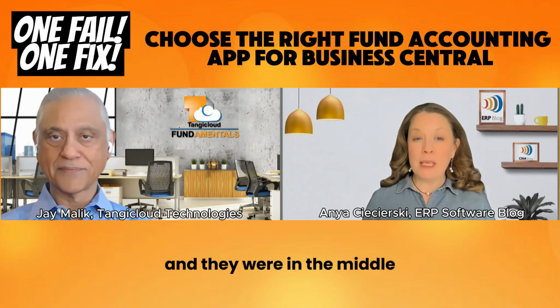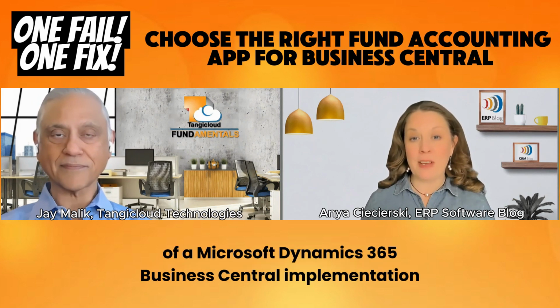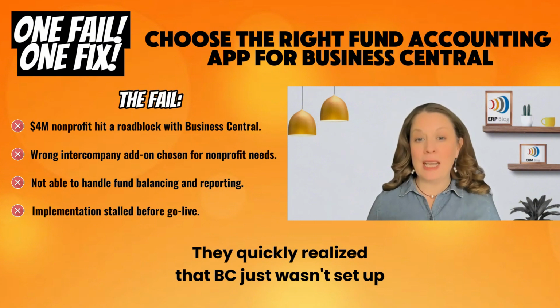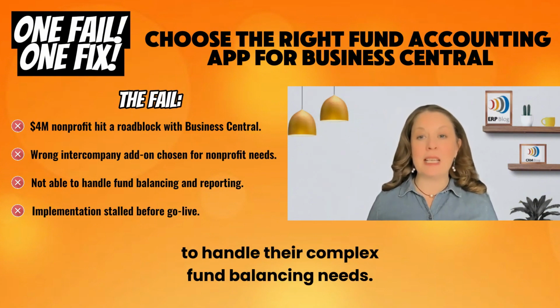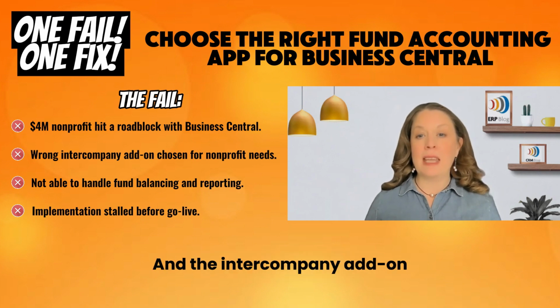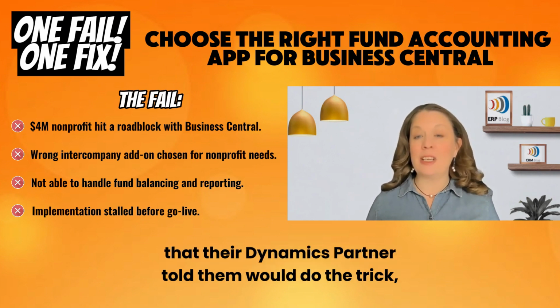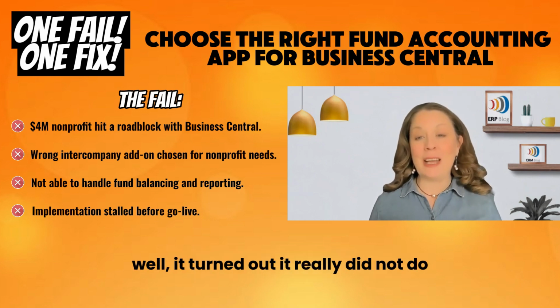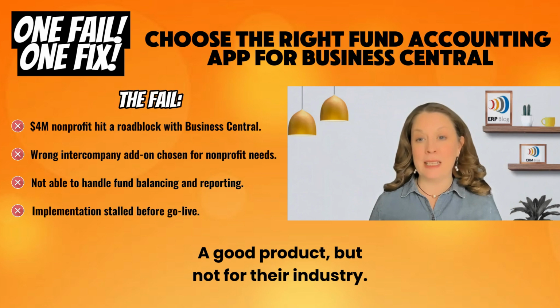And they were in the middle of a Microsoft Dynamics 365 Business Central implementation when they hit a major roadblock. They quickly realized that BC just wasn't set up to handle their complex fund balancing needs. And the intercompany add-on that their Dynamics partner told them would do the trick, well, it turned out it really did not do what they needed. A good product, but not for their industry.